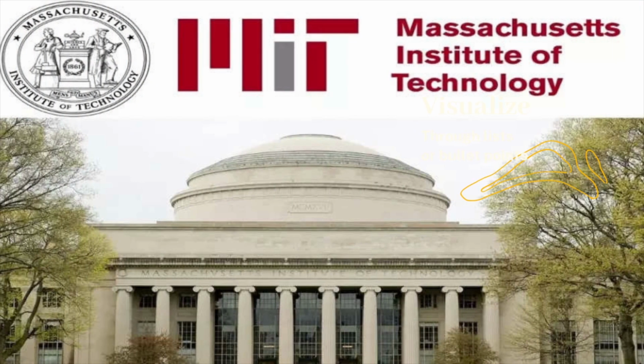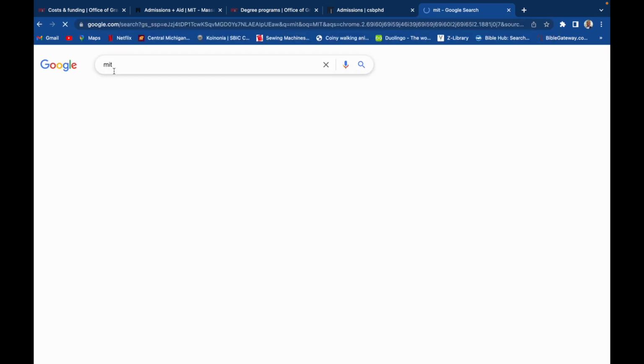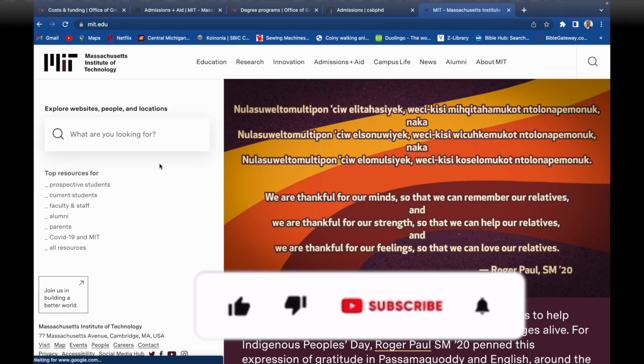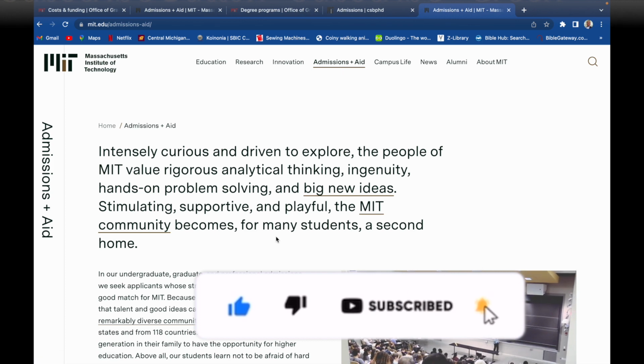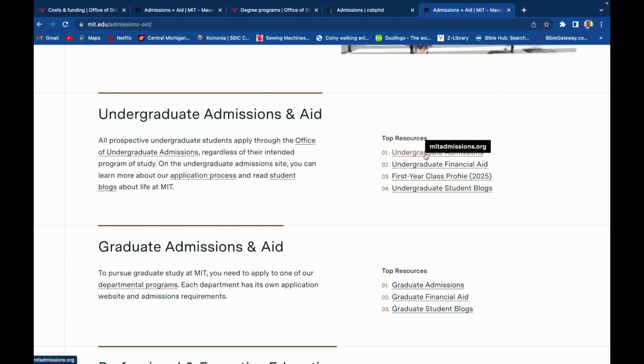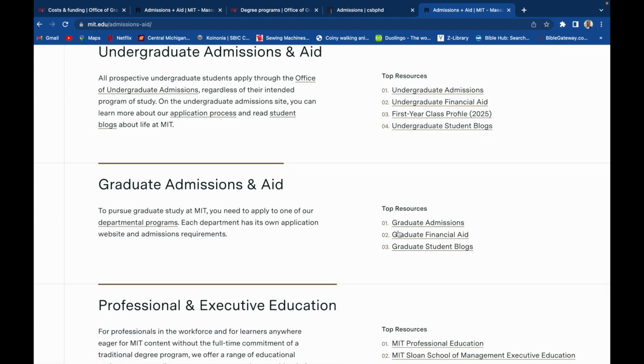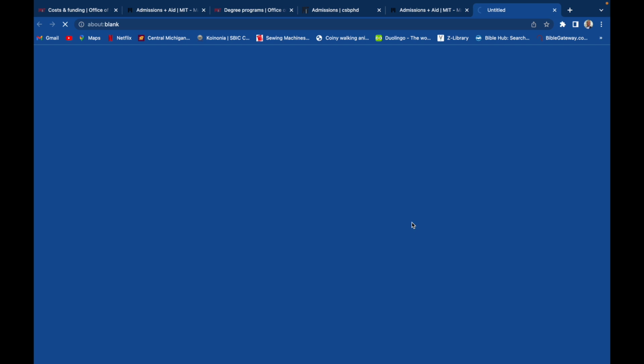So let's get started. We will type MIT to get the school. The second result here is their website, and we go to admission and aid. This place is for undergrad. If you're looking for undergrad admission, you come here and read about it. But today our focus is on graduate admissions, so let's go to graduate admissions.